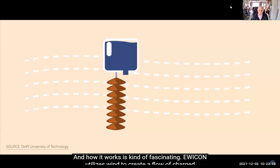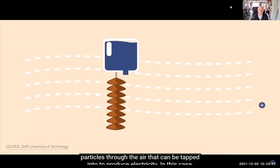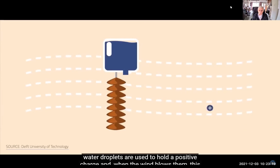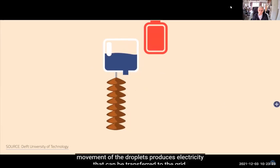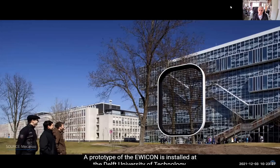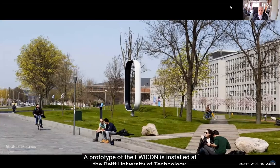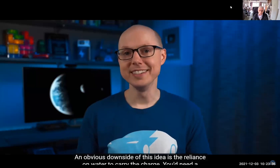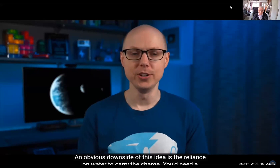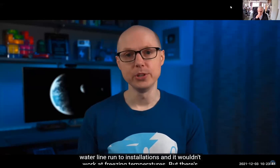EWICON utilizes wind to create a flow of charged particles in the air that can be tapped into to produce electricity. In this case, water droplets are used to hold a positive charge, and when the wind blows through them, this movement of the droplets produces electricity that can be transferred to the grid. A prototype is installed at Delft University of Technology, but I couldn't find any information if it's still actually running or not. Now, an obvious downside of this idea is the reliance on water to carry the charge. You need a water line run to the installations, and it wouldn't work in freezing temperatures.